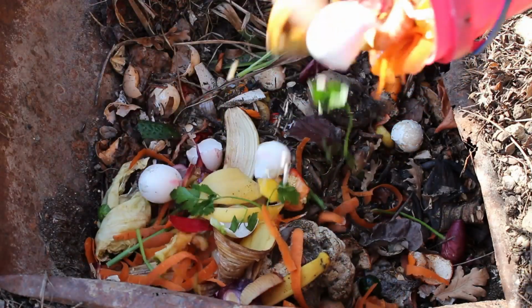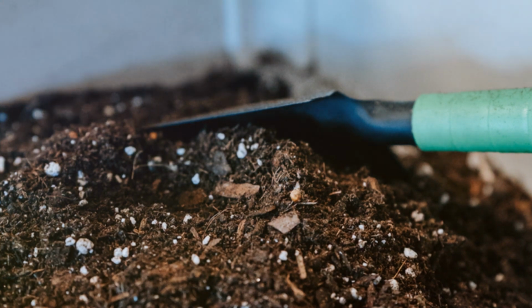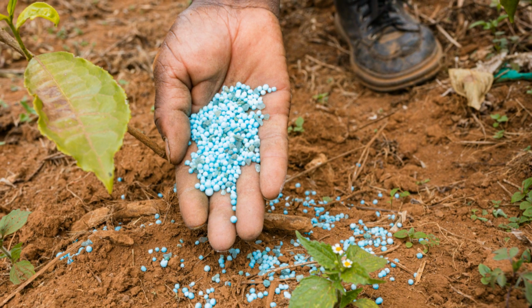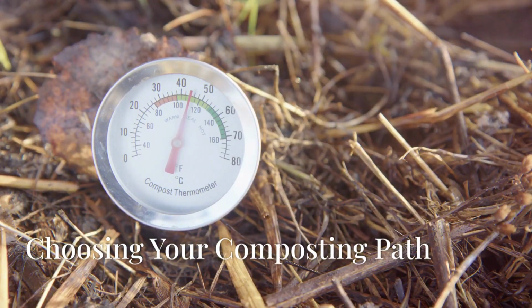Regardless of your chosen method, the key is to create the right balance of carbon and nitrogen, also known as the C/N ratio. Bird manure is naturally high in nitrogen, so it needs to be balanced with carbon-rich materials like straw or wood chips.